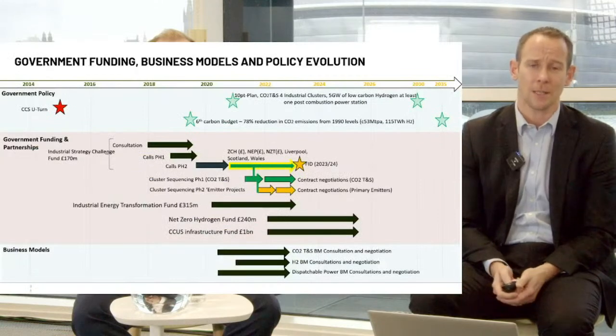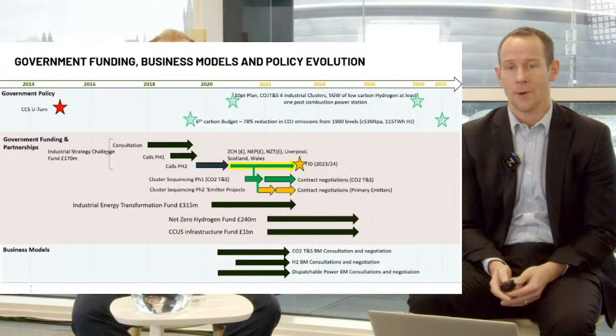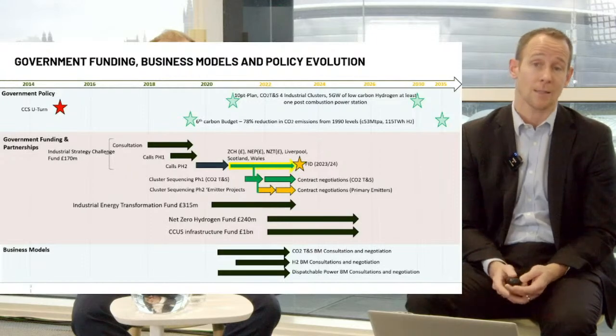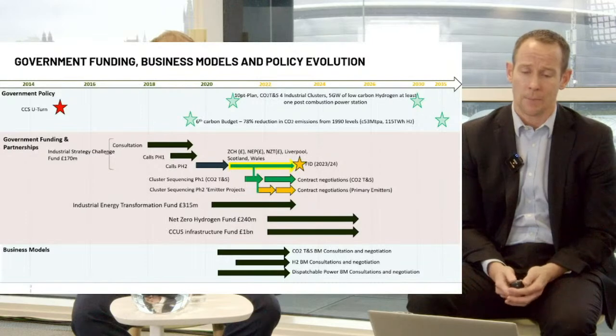Onto this very messy slide. I won't spend long on this, but I think the key points there, look at the red star. Or it should maybe be a red cross, that one. And that's when there was the U-turn on CCS back in 2015. And I'm sure we can talk about that a bit later, but what's changed?